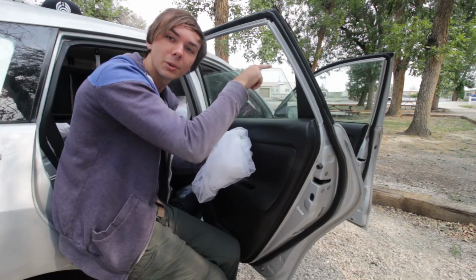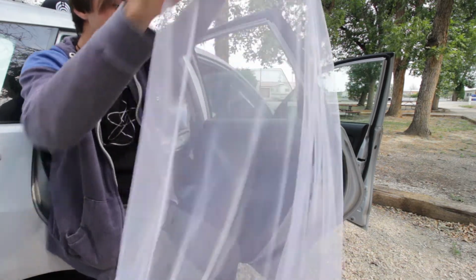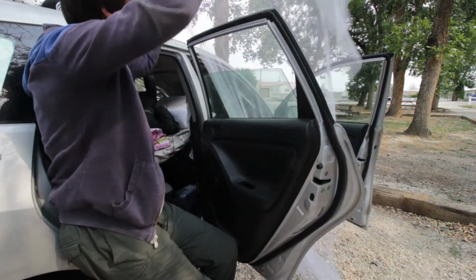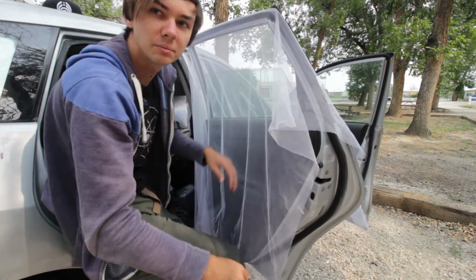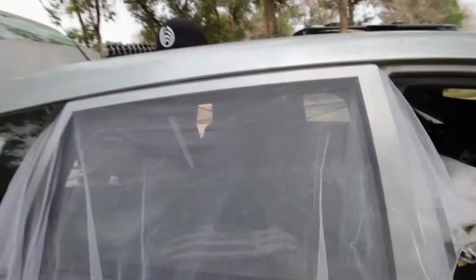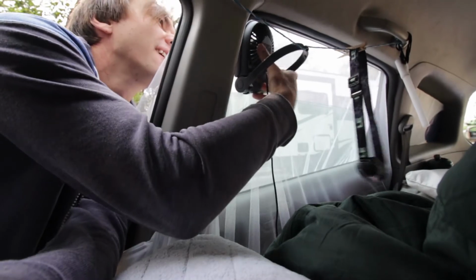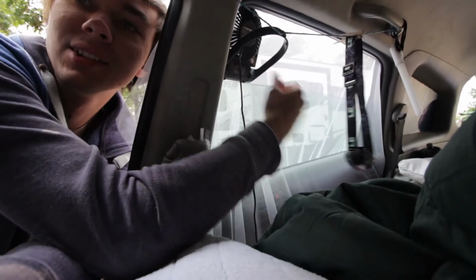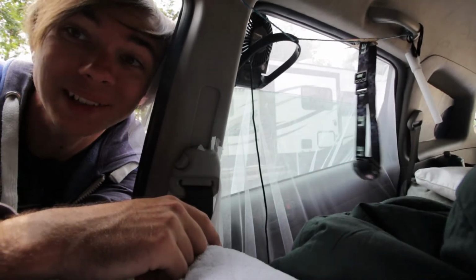Take your window and roll the window down just a little bit. Take your mosquito netting and just kind of hang it over the top. It doesn't really matter. And what you're left with is a nice area that air can get in. But what if you want to force some air out? Just kind of tuck it up in the corner like that and turn it on. And you have a budget extractor fan.